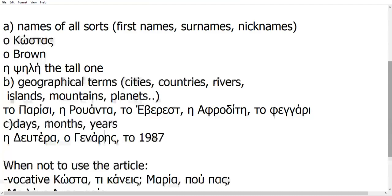And finally, we have C, which would be related to time. So days, η Δευτέρα, η Τρίτη, η Τετάρτη, months, ο Γενάρης, ο Απρίλης, ο Ιούνης, and finally years. That's something that people often forget, but years count as well. Now the problem is years cannot be capitalized, of course, so you just have to remember this, like το 1950, το 226, το 350 π.Χ.